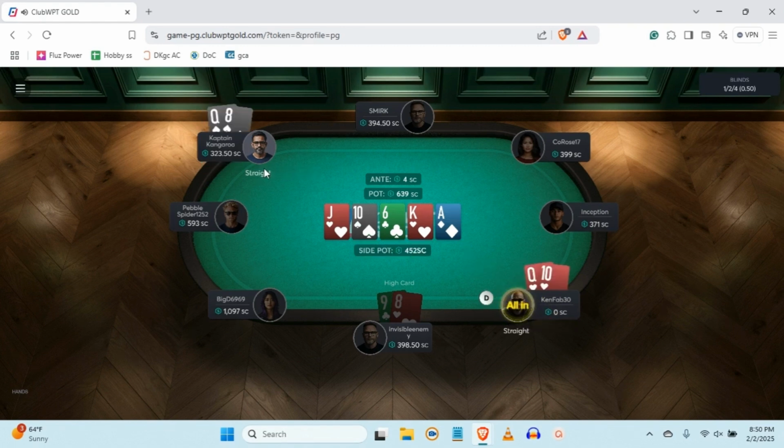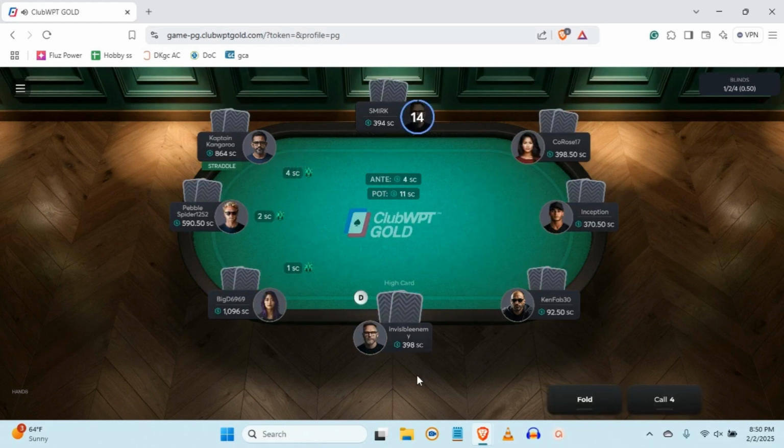Okay. Captain Kangaroo, look at this. Queen 8. Okay, so they ended up making the straight there. Just a weird all-in bet. I don't know what that's all about.